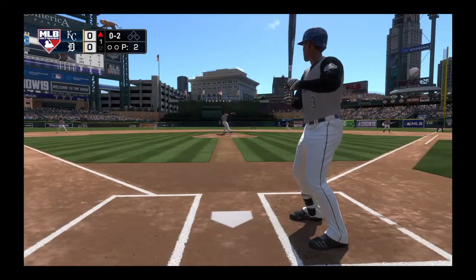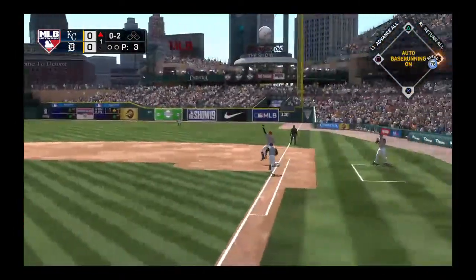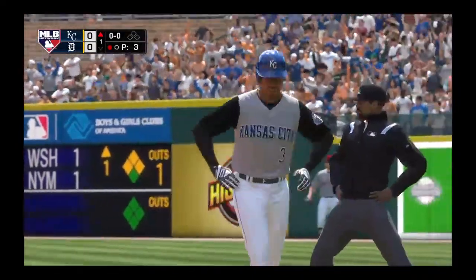Into the windup. Here comes the 0-2 pitch. Line, but speared on a hop. And a bit of a high throw that time, but no problem over there at first as they record the out. A chance now for a look at the Royals starting lineup.